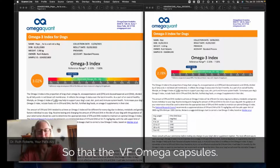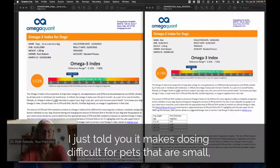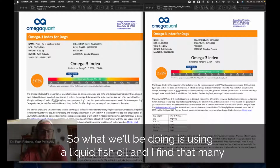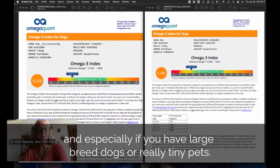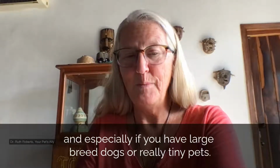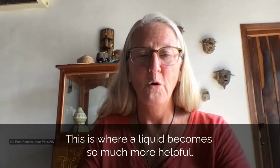The VF Omega capsules, I love them. I think they're a great product, but because of what I just told you, it makes dosing difficult for pets that are small, especially. So what we'll be doing is using a liquid fish oil. And I find that many of you are facing the same problem, and especially if you have large breed dogs or really tiny pets, this is where a liquid becomes so much more helpful.